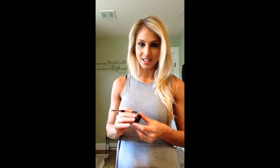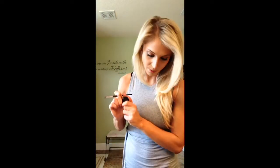What I've been doing is using it as a base, almost like a primer, because it gives a natural goldeny sheen. Then I go over it with my other eyeshadows that I like to build. So it's a good base. This one is Apricot Twist. It is $14. And this awesome eye color or concealer brush is only $10, which I think is a great deal. It's a good brush.